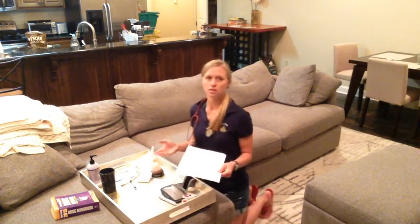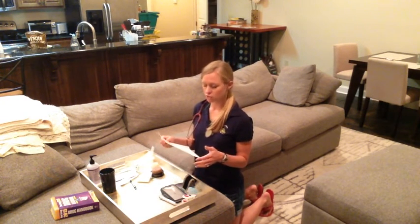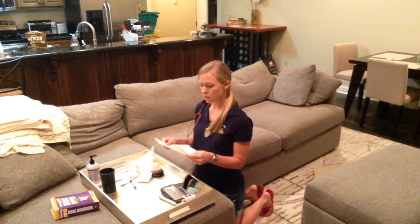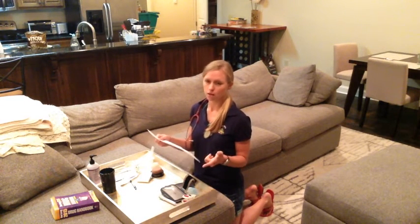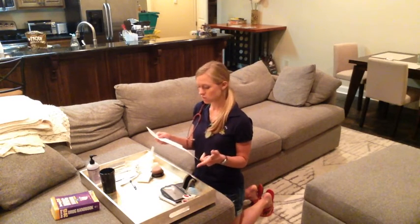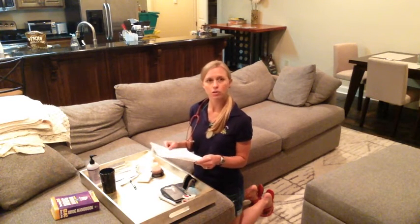So first I would check the doctor's orders, make sure that the name of the patient matches the name on the orders. Also that the drug, the dose, the route, and the time match, and I would also make sure to see if they had any allergies.